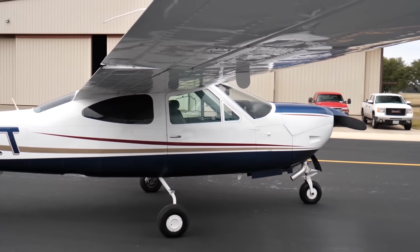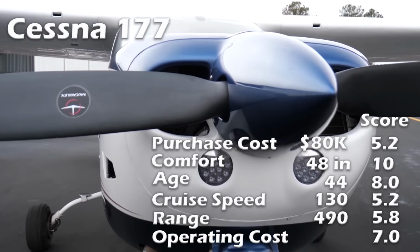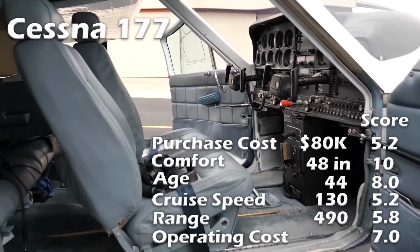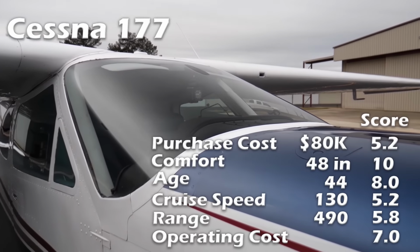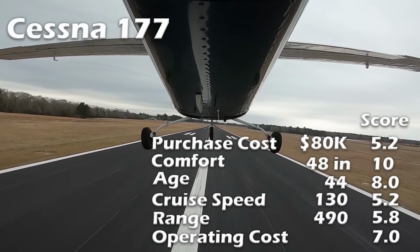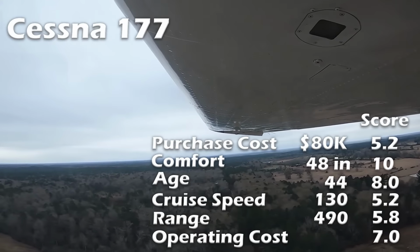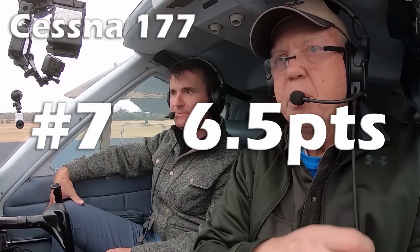Holding the 7th spot is the Cessna 177. The 177 scored poorly for purchase price at around $80,000. It was the best of the bunch for comfort with a 48-inch width cabin and middle of the group for age. The 177 had a pretty average cruise speed of 130 knots. It has a somewhat higher operating cost and the middle of the pack range. The 177 scored a 6.5, which put it in 7th place.